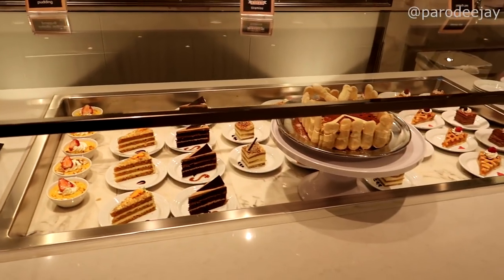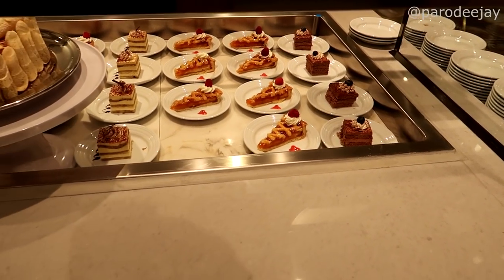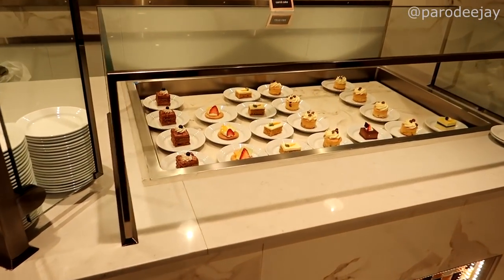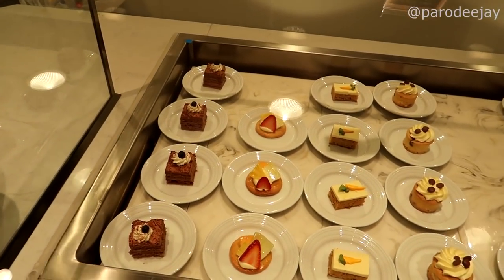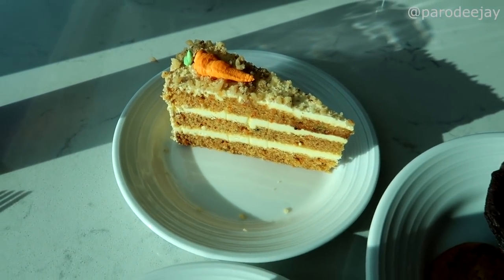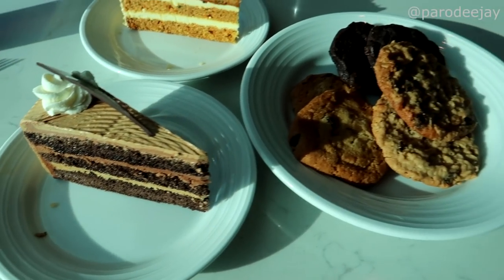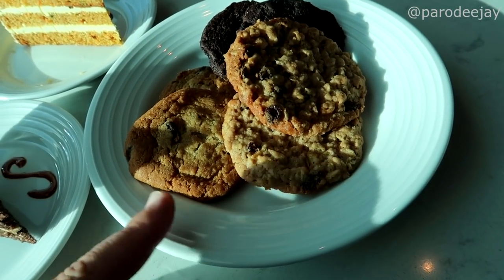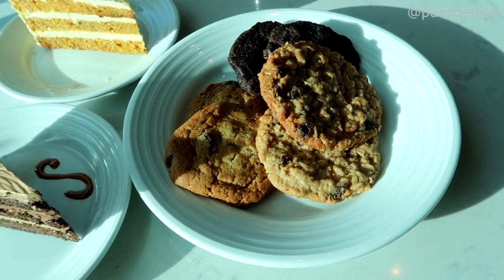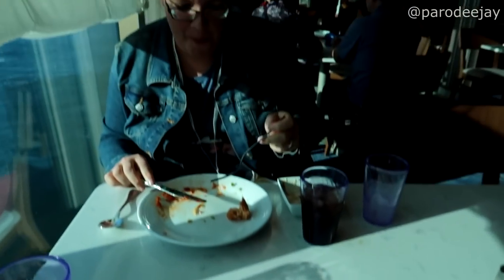Okay, freshly baked tiramisu, peach pie. Doesn't really say what that is. This sign also says carrot cake, but I mean, that's a lot of cakes. So to share with Dee, of course, I selected carrot cake, crunchy chocolate coffee cake, and I got an assortment of cookies. We had to do the chocolate chip, the double chocolate, and the oatmeal raisin. Yes, I'm sharing. She'll be happy with all this dessert.